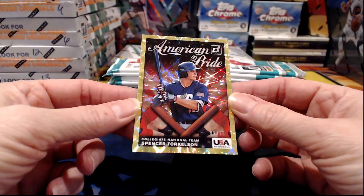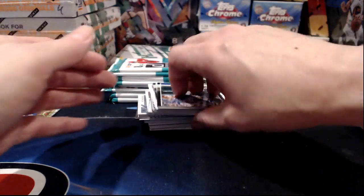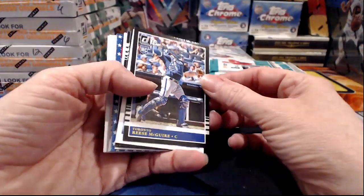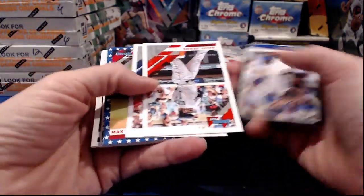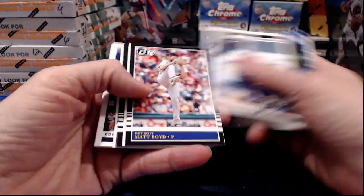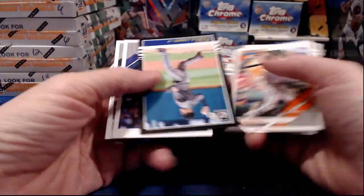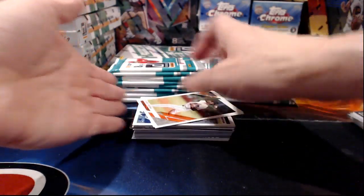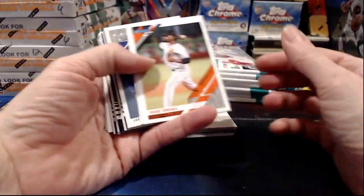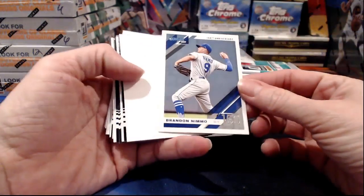So there's another American Pride. This one is numbered to 99, but once again, all those American Prides are just in a pile up there in housekeeping. We'll sort it out at the end of the break. And Ray, we did hit your Vlad Guerrero Jr. Autograph, as a matter of fact. Hit him out of box number 2, so you got that out of the way early on, my friend. So that was obviously a nice little hit for the Blue Jays.